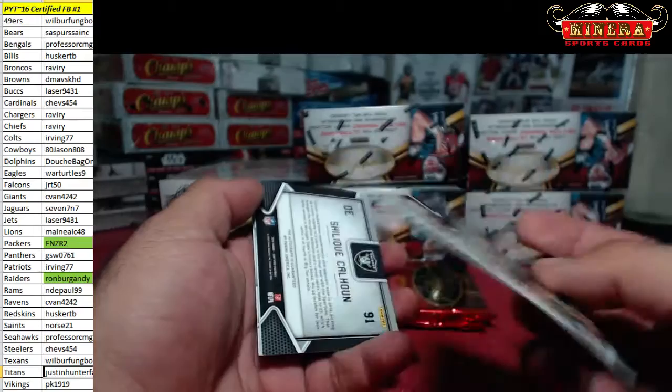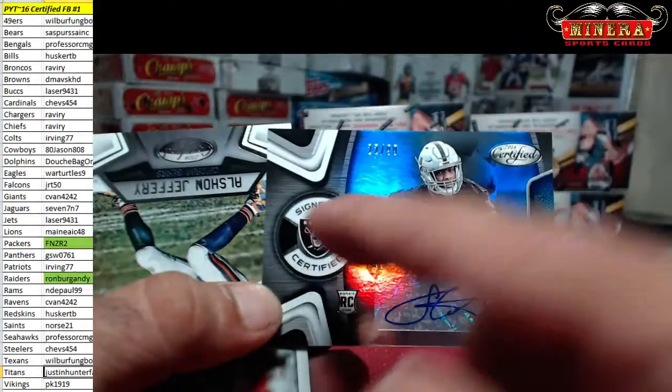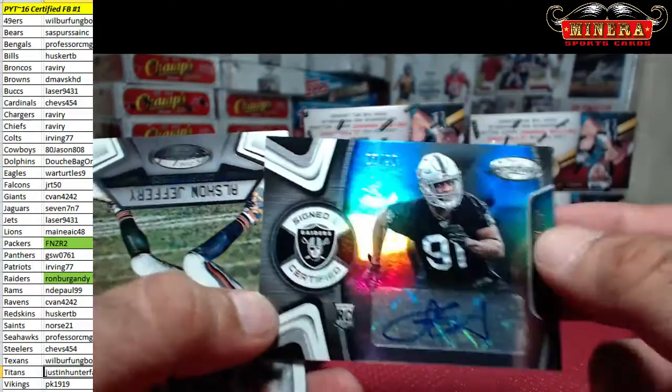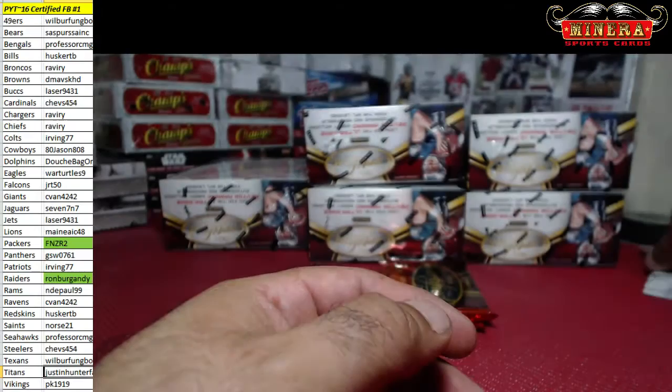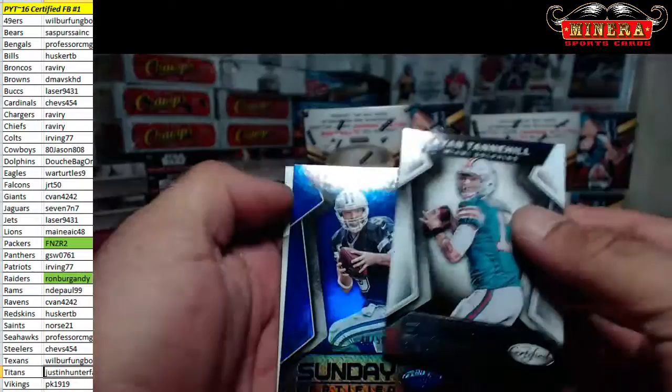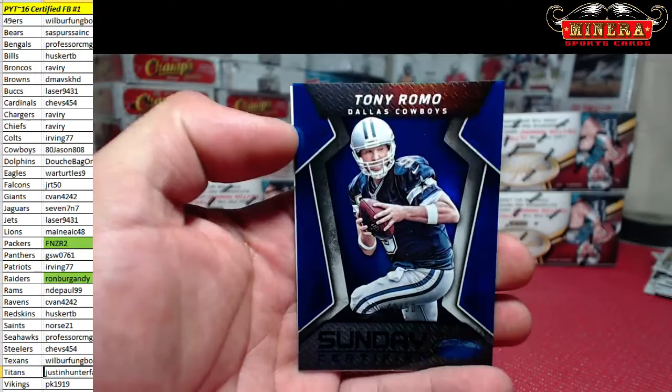Brett Favre, and for the Raiders, we got Shalik Calhoun, 22 of 99, signed G. Are they all signed Gs? Signed certified G for the Raiders. Alshon Jeffery out of 499. Raiders. Ron Burgundy. Oh. Ryan Tannehill. Wow, best quarterback in the NFL right there. 49 of 50. Tony Romo Blue. That's going to get a mag.